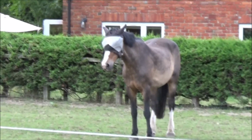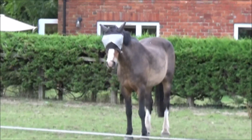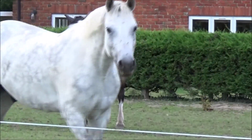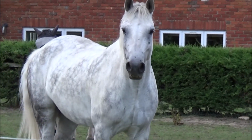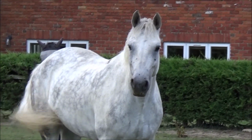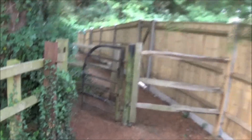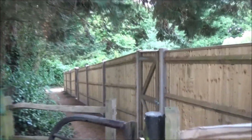Oh, he's a good old horse. He's got his COVID mask on. Slipped over his eyes though. Hello. The white one wants to get in the picture. Photo bomb. So you soon come across some farm buildings. A very nice house there. And there's a gate. And we go through the gate.